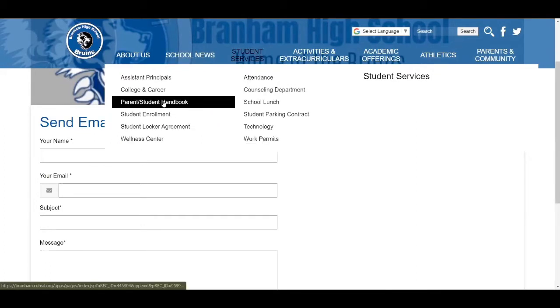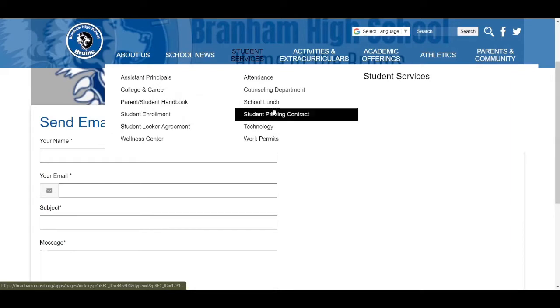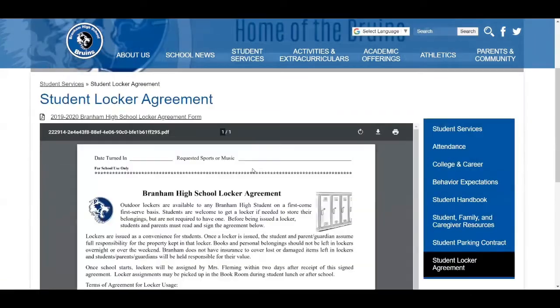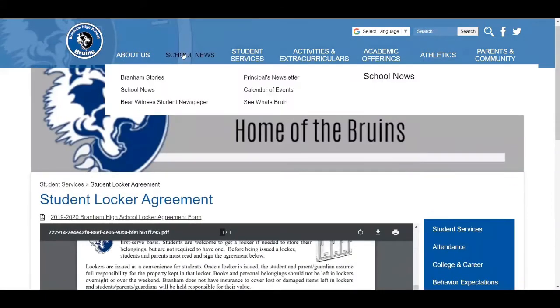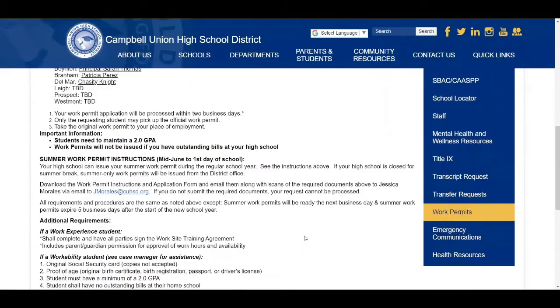Third, if you click on Student Services, you'll find things like the Parent-Student Handbook, the Student Locker Agreement, Wellness Center information, student parking contracts, and work permits. A lot of things require you to fill out some paperwork, so make sure you go to the website and check what you need to complete before you go to a teacher or a staff member.